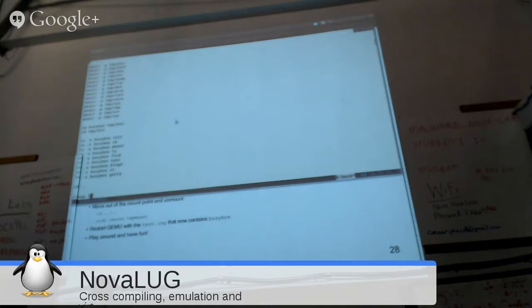Does it have to be a symbolic link? Can I do a hard link? I believe it has to be. You can use a hard link. Okay, I wasn't actually sure. I've always used symbolic just because, but I guess yeah, you could use hard links.